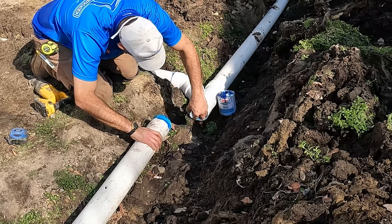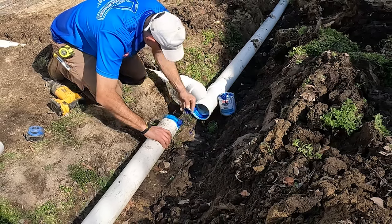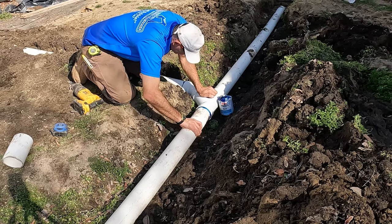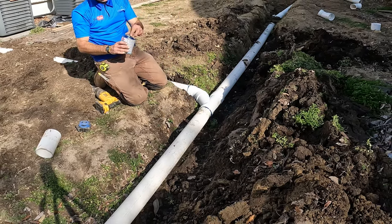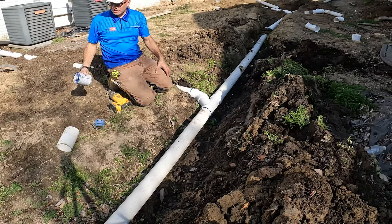Dude. I'm gonna slather it up, it'll slide right in there. Ready? Yep. Watch your fingers. Ready? Yep. That's it? Nope. There it is. Beautiful. Sweet. What are we gonna do with this gutter?